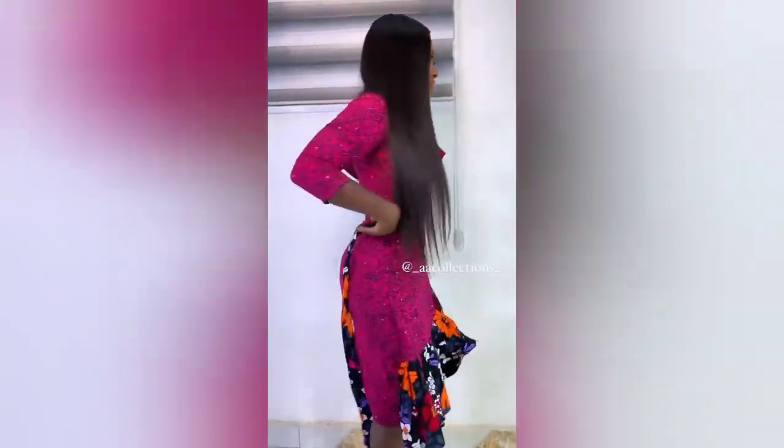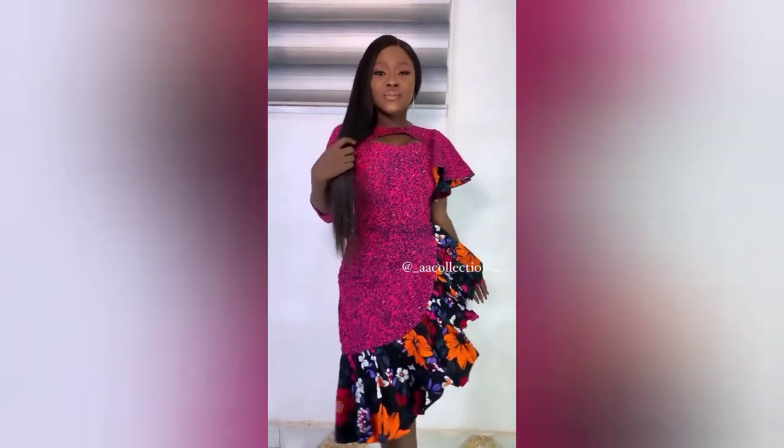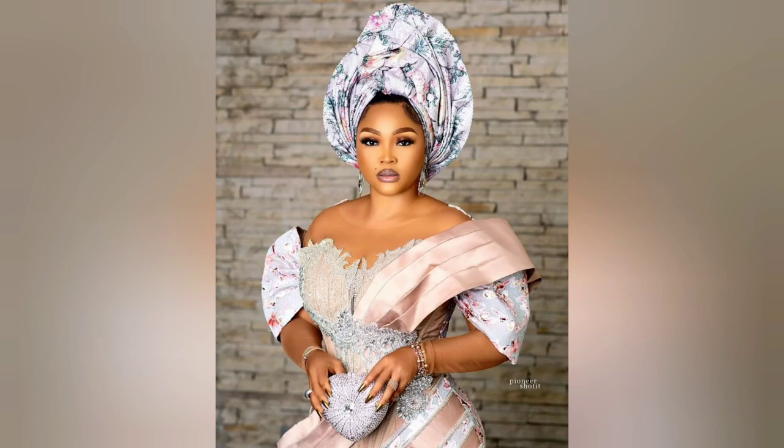Look at this mini wrap gown style, so beautiful. The two different Ankara print combination is on point. This particular gown is one of those gowns, if you want to stand out at that occasion, you want all eyes on you, this particular one is highly recommended.